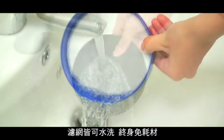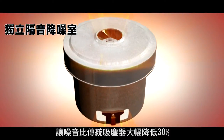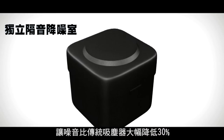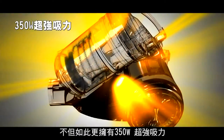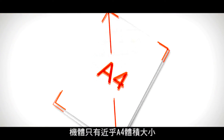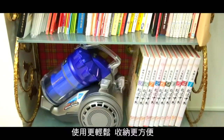Moreover, it has an ultimate filter that is washable, designed with independent noise reduction. It takes much less noise, by 30% of any conventional vacuum cleaner. Not only that, it also has a super 350-watt suction power. Having a body that's just about an A4 size paper, it's easy and convenient to store anywhere.